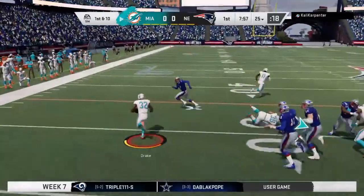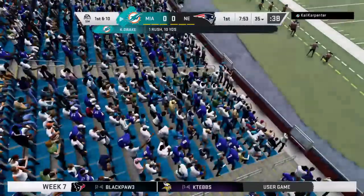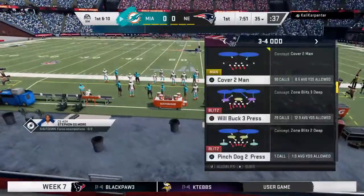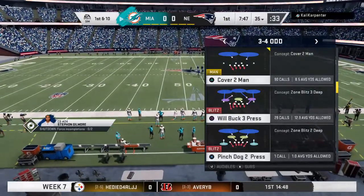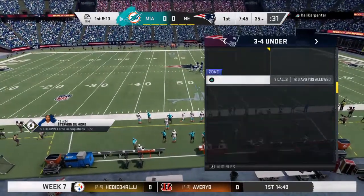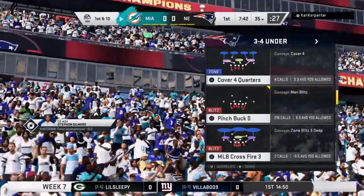First carry for Kenyon Drake. And up to the 35 before they're able to knock him down. A 10-yard pickup, and it's enough for a Dolphins first down. And that's a run that'll energize an offensive line. They'll take that one all day long. Fundamental breakdown by the defense. You've got to be able to make plays on the edge.